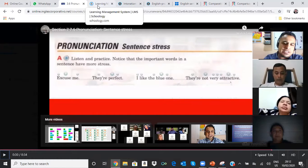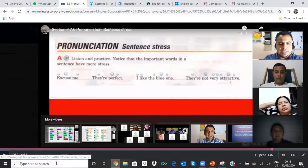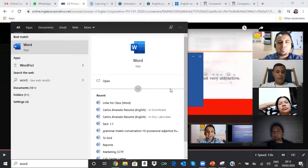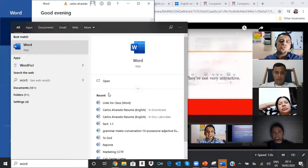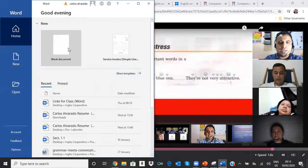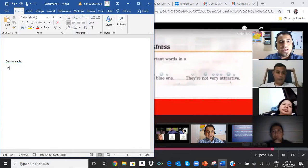the difference between English and Spanish is that English has more music. For example, let me open Word. English tiene un poco más de música, más entonación, más arriba y abajo que el español. Les voy a dar un ejemplo. Nosotros decimos democracia. In English, democracy.